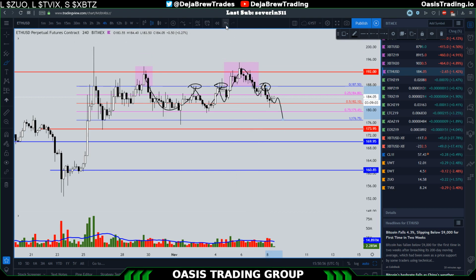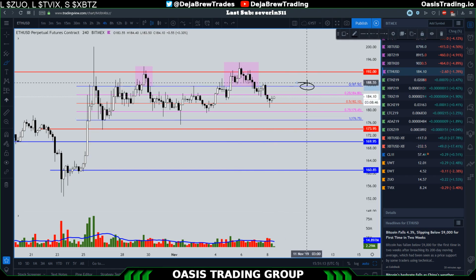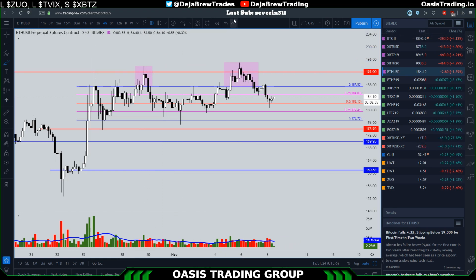It's definitely bearish. You have a head and shoulders here. Look at this. Left shoulder, head, right shoulder, break of the neckline, retest of the neckline. So we could see a failure here on Ethereum. I wouldn't be bullish on Ethereum until 187.50 is broken, maybe a close above 192. You can see we had a swing failure of 192 there and here. So both of these levels gave you swing failures and they gave you deviations.